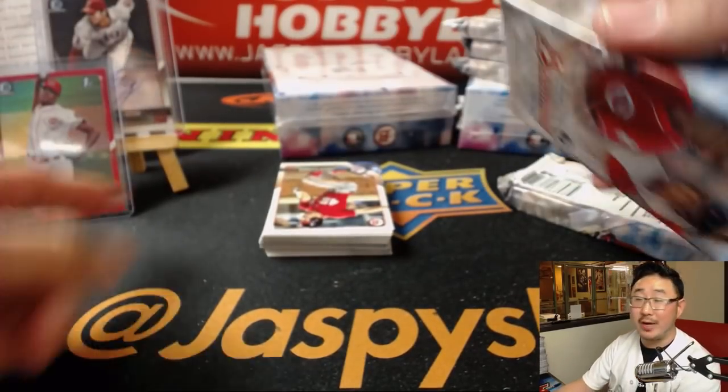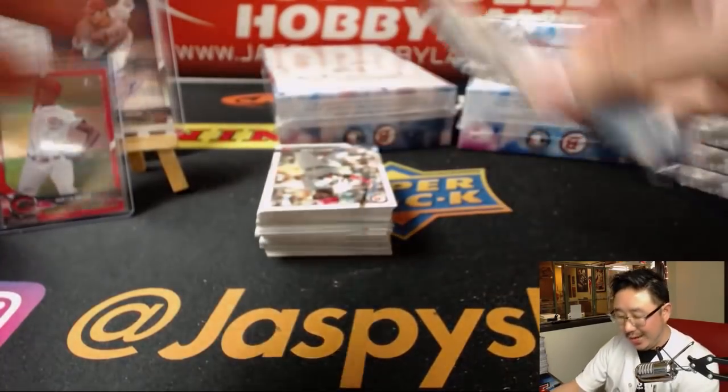Who's this? Yeah, I don't know who that guy is. Some guy. But that's Hunter Green, Reds Hunter Green in the front, 3 out of 5. No ink.